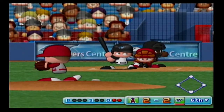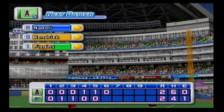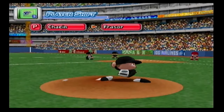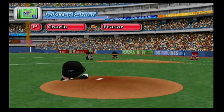That's the end of the inning. No runs, no hits, no errors. At the end of the sixth inning, the Blue Jays, 2. The Angels, 2. Time out. The Blue Jays are putting in a new pitcher. Fraser is the second pitcher for the team to take the mound in this game. Jason Fraser.